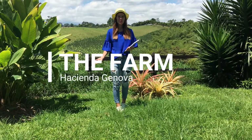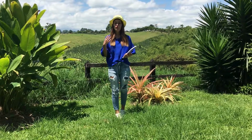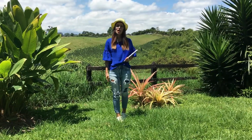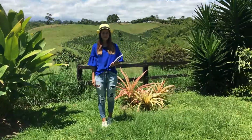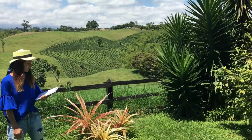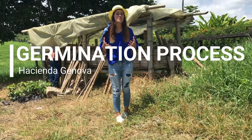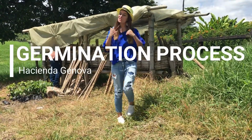The farm has a total extension of 66 hectares, divided between 40 hectares of coffee, 13 of grass, and the other 13 with a natural rainforest. Our farm has its own coffee variety. This is why we have our own germination process. Come and see it.